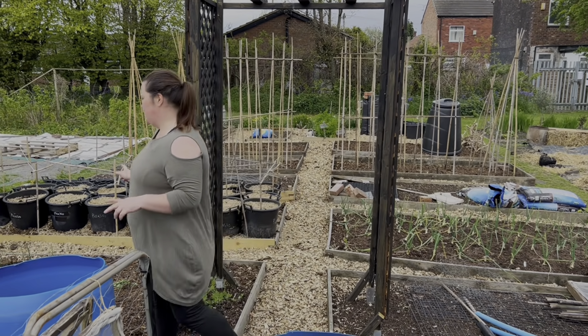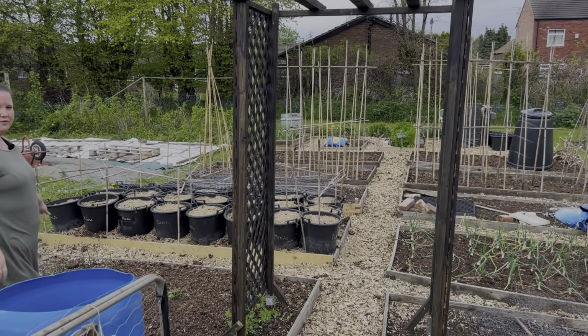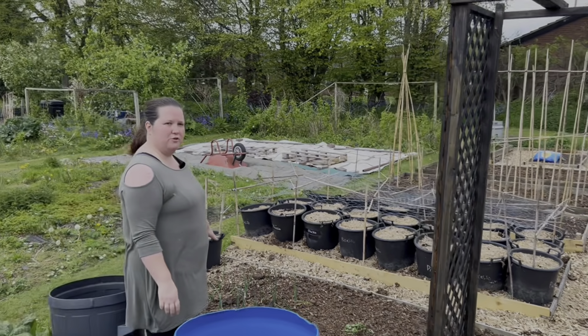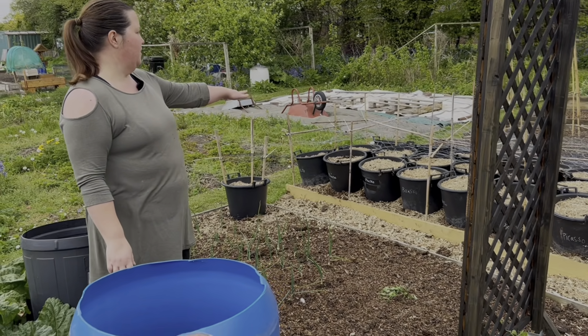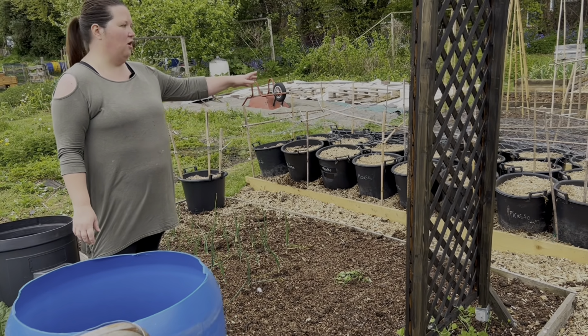On the back of this bed, we do have some onions growing and they're looking quite good. And behind us, more potatoes, and these ones have got a support in.